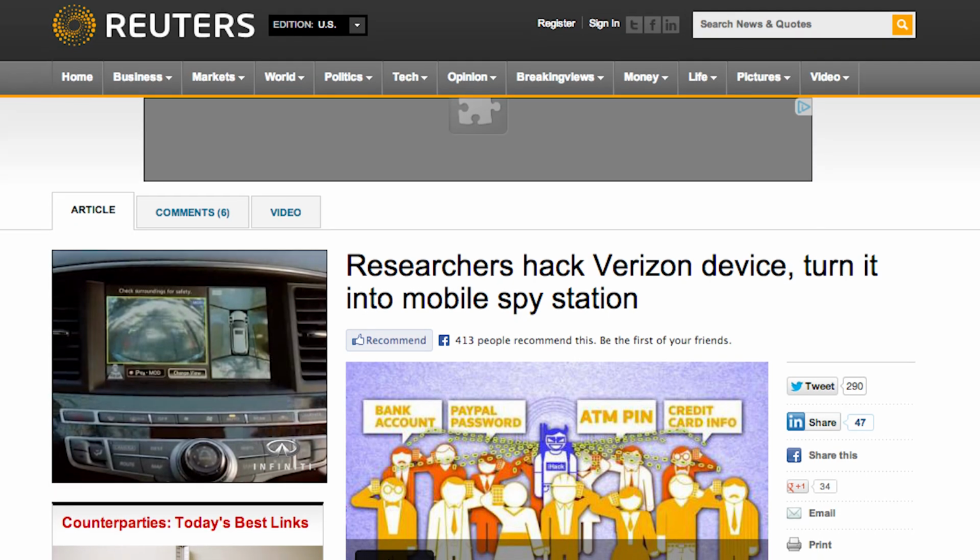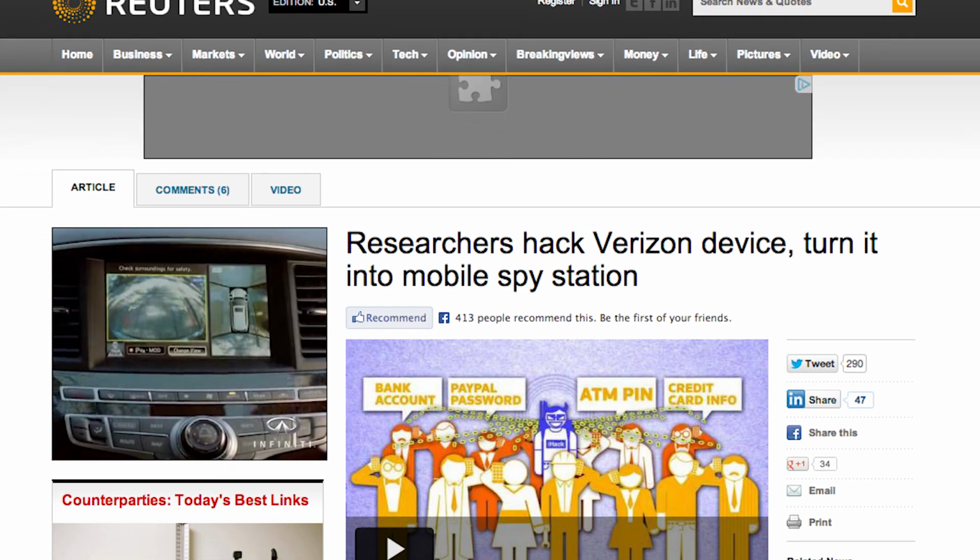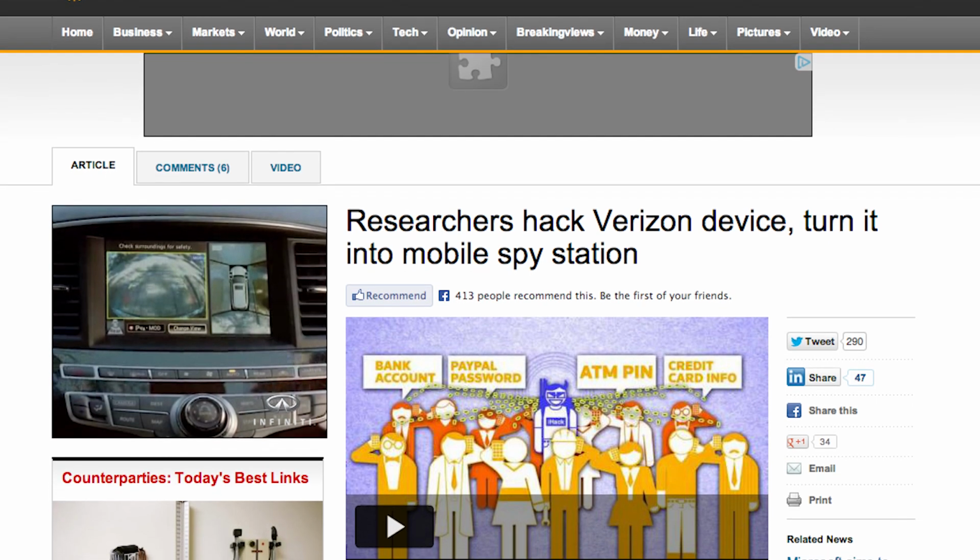Anyways, researchers hack Verizon device, turn it into mobile spy station. For only $250, that's the price for buying a Verizon wireless extender station to try to boost your cell phone signal. Researchers have been able to modify its software to be able to read what your phone is telling it. For example, it can read text messages, get metadata, stuff like that.